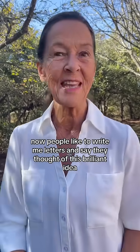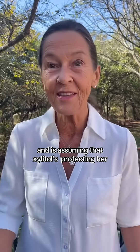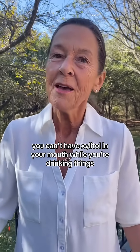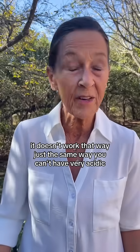Now, people like to write me letters and say they've thought of this brilliant idea. I had a lady the other day, she puts a mint on each side of her mouth and drinks tea at the same time and is assuming the xylitol is protecting her from the acidity of the tea she's drinking. Well, that doesn't work like that. You can't have xylitol in your mouth while you're drinking things and it's somehow balancing it. It doesn't work that way.